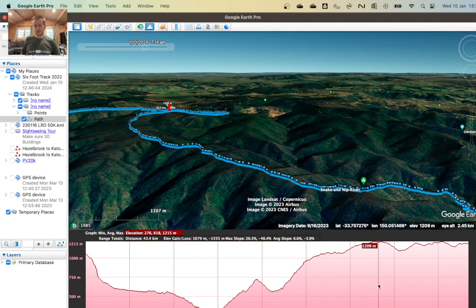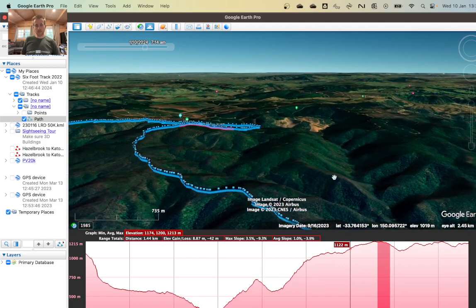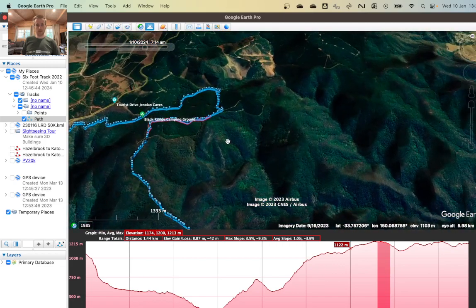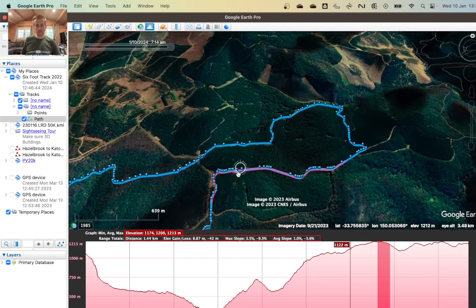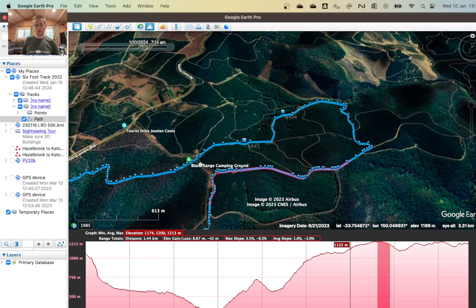Keep something in the tank for the end. From 32 k's onward, it is just undulating terrain. There are a couple of pinch climbs that are pretty annoying. Depending on what happens with the race this year, they may not do this section called deviation, which has this loop from here around.